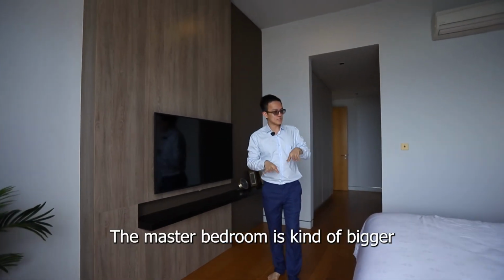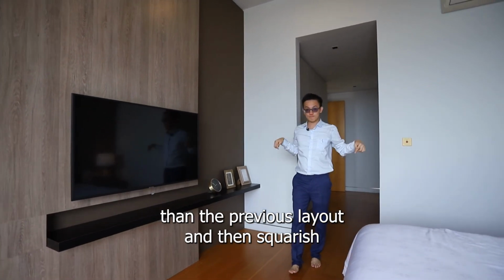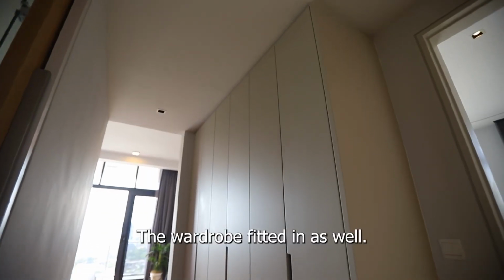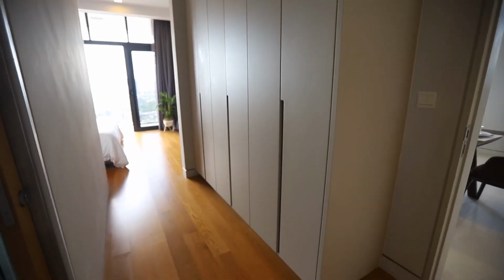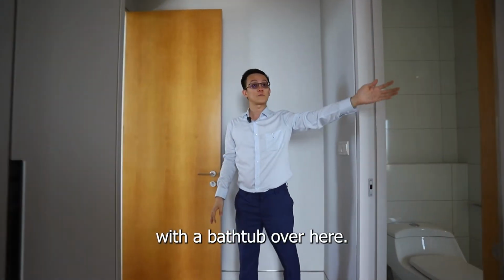The master bedroom is bigger than the previous layout, of course, and squarish, easy to design. And then further inside will be your wardrobe, fitted in as well. And then like I mentioned just now, every master bathroom has a bathtub over here.